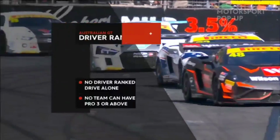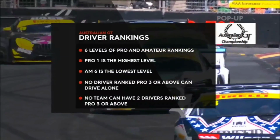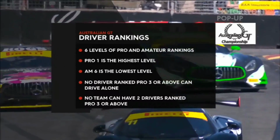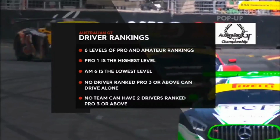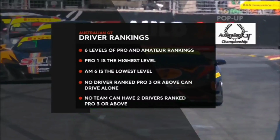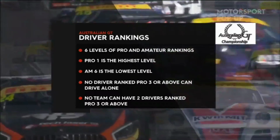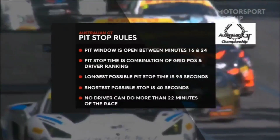It can be a little bit hard to follow along sometimes, but we've got 6 levels of pro and amateur ranking, so 12 in total. A Pro 1 driver is the very best you can be. So if we sent Jamie Whincup out there, he'd be a Pro 1, and 6 is the exact opposite end of that scale. Pro drivers are not allowed to drive alone. You can't have 2 pros in the one team.